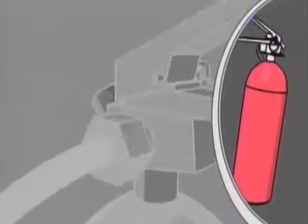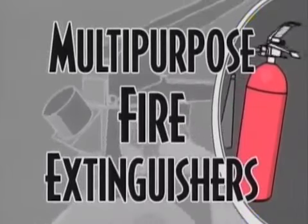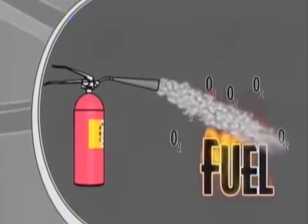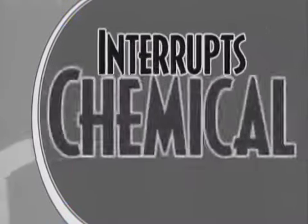Most homes are best protected by multi-purpose fire extinguishers. These extinguishers are called dry chemical extinguishers. Dry chemical extinguishers work by separating the fuel element of the fire from its oxygen supply. The agent inside the extinguisher coats the fuel with a thin layer of dust. It not only separates the fuel from the oxygen in the air, but it also interrupts the chemical reaction of fire.